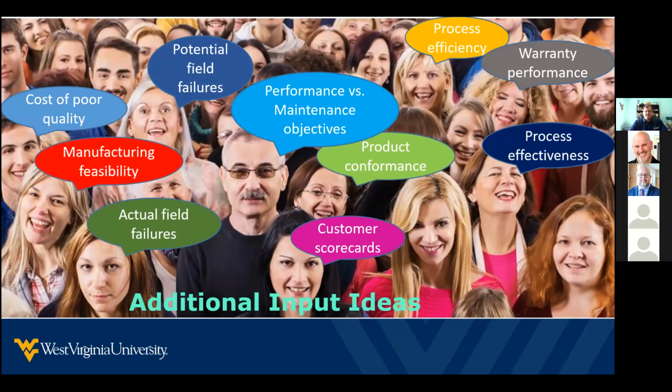So, what are some additional input ideas that are relevant to business and can add value to your conversations? Well, cost of poor quality, which is costs incurred when products aren't right the first time. These can include things like reinspection, product failures, rework costs, customer concessions, even additional handling, things of that nature.